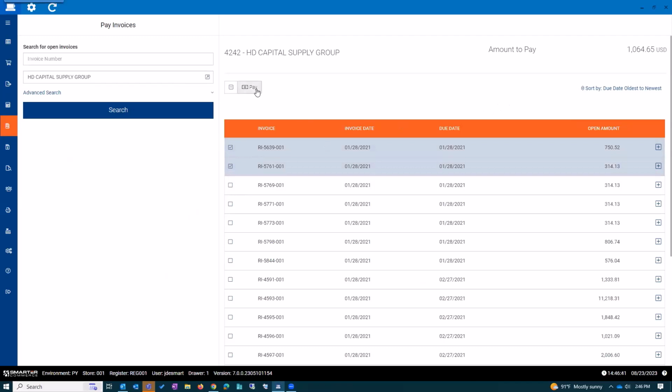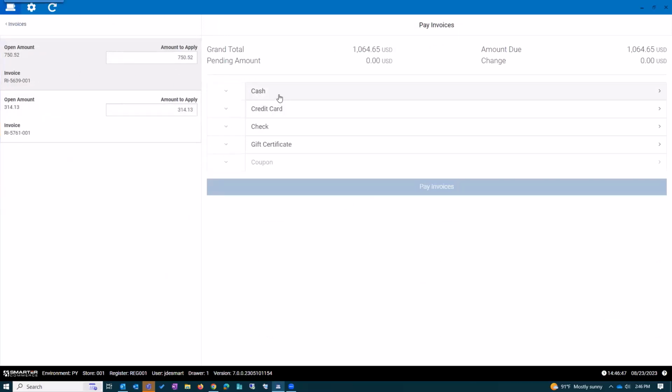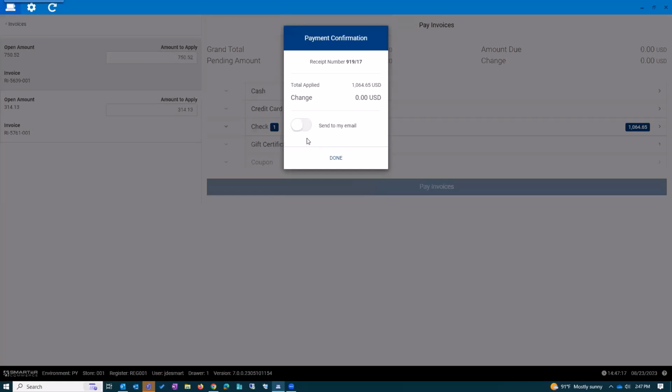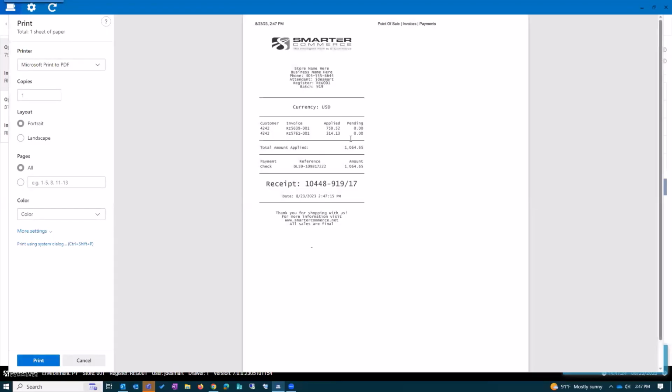And then once ready, they would go through the payment process, either by providing cash to clear off those invoices, or maybe they're providing you a check. Here you can capture some information like the check number and some sort of reference, like the driver's license number, if you want to write that in as part of a reference number. And then that'll go ahead and apply payment and pay off those invoices for that customer. And then you can provide a receipt either via email again or just a printed receipt to the printer itself.